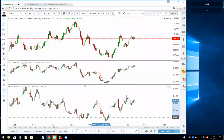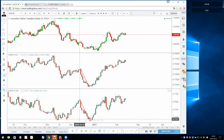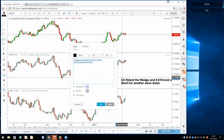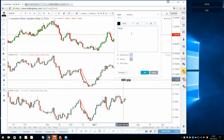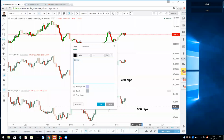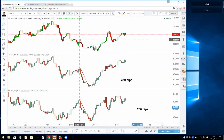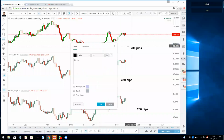Aussie goes from 0.75 to 0.71, 400 pips. Canada USD goes from 0.76 to 0.73, 300 pips. If you trade both, you short Aussie dollar and you short Canada USD, which means you buy the dollar CAD. You have a 350 pips move in Aussie single pair and a 200 pips move in Canada USD, so in total you have a 550 pips move, right? However, if you short Aussie Canada, you only go from 0.98 to 0.96, just a 170 pips move.